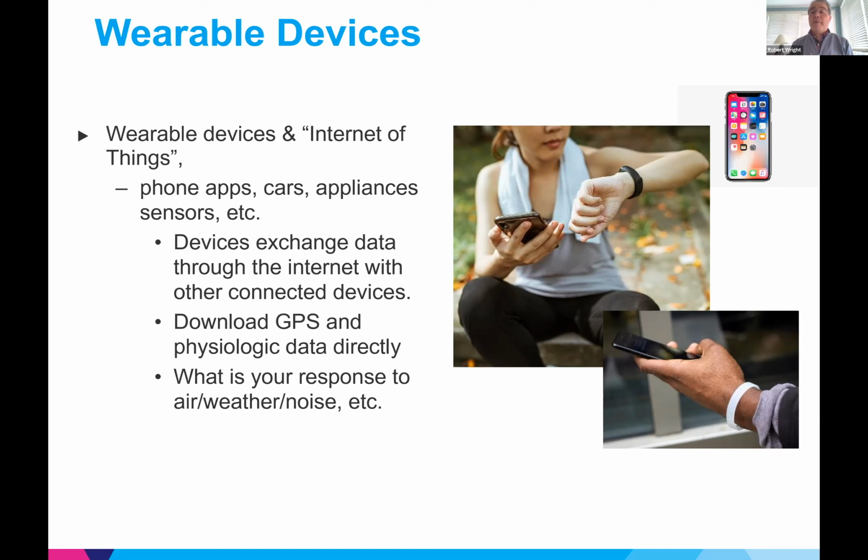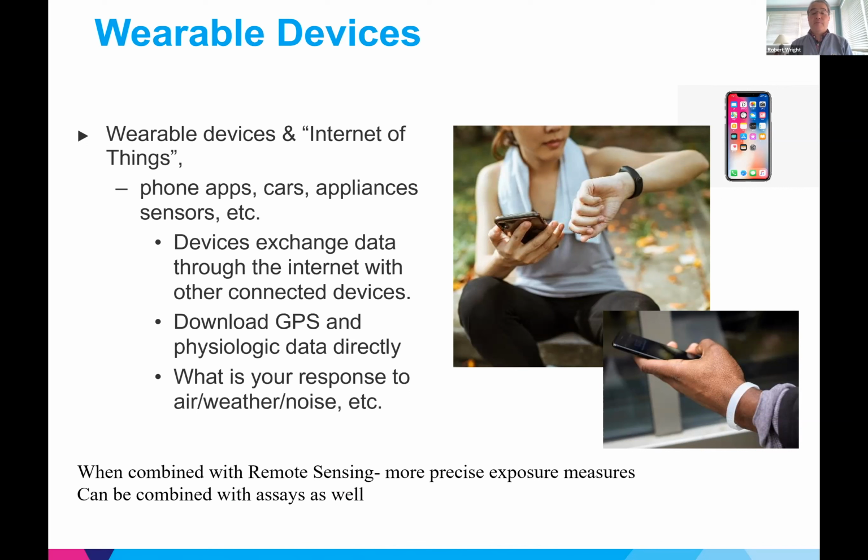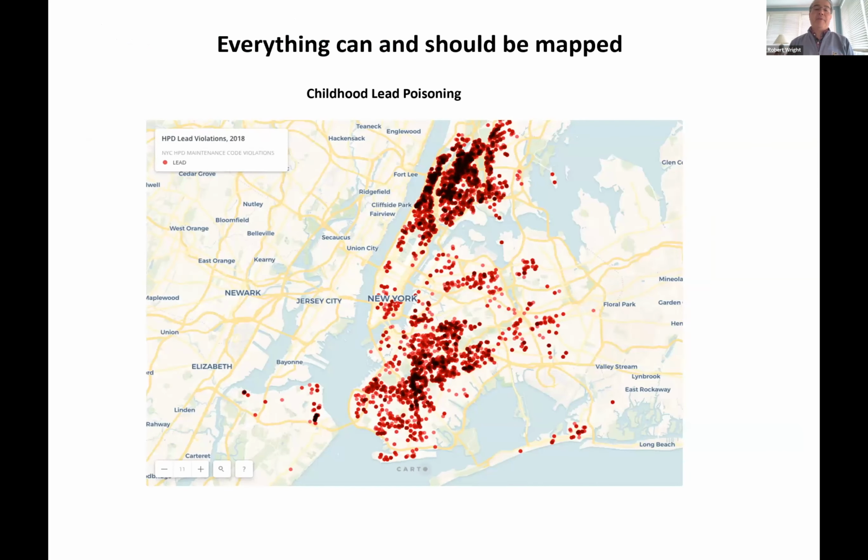But also, as I said, because it's measuring things like your physiologic data, like your heart rate and your respiratory rate, we also get a sense of your response to all these different environmental factors. And when it's combined with remote sensing, we get a much more precise exposure measurement. And we can also combine it with assays. So if we have one of those untargeted assays and we know geospatially where you've been in the previous 24 hours, we actually have a better sense of where some of these exposures may be coming from. So all of these things are interrelated. And in fact, I believe everything can and should be mapped.